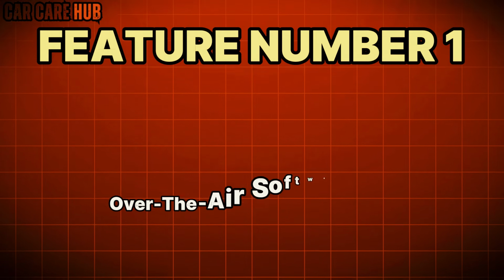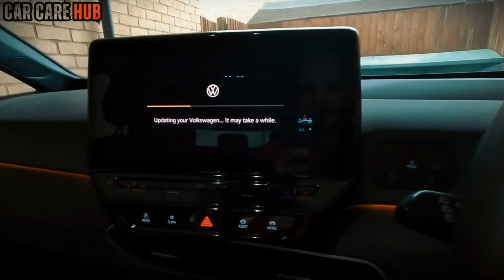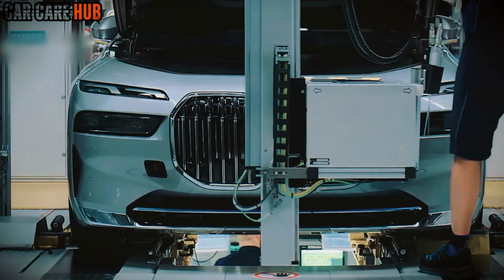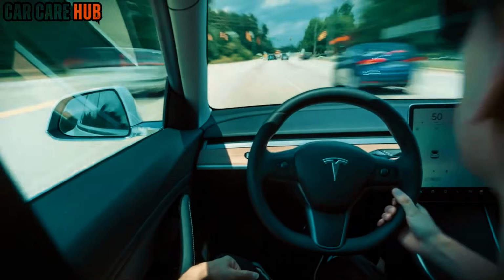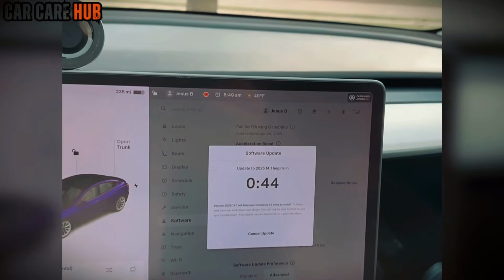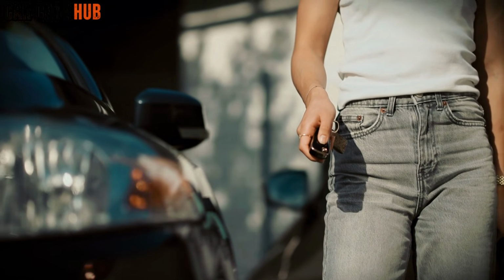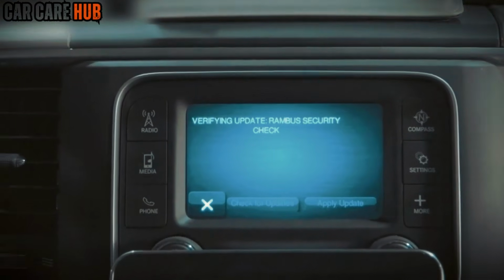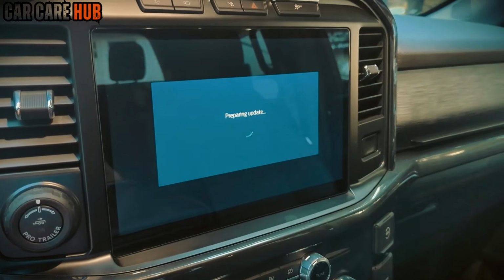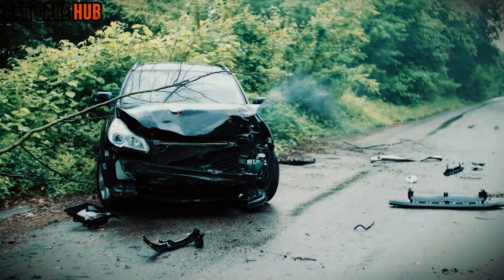Feature number 1, over-the-air software updates, the king of recalls. In 2024, millions of cars were repaired via software updates. On paper, it's convenient. In reality, it's a way for manufacturers to push unfinished cars to market and fix them later. We've seen OTA updates brick cars, leaving them stranded in driveways until they're towed to a dealer. Even worse, some updates fail to actually fix critical safety issues like airbag deployment, giving drivers a false sense of security. If your car needs a safety fix, don't trust a download. Take it to a human technician who can verify the work. Your life is worth more than a 15-minute download.